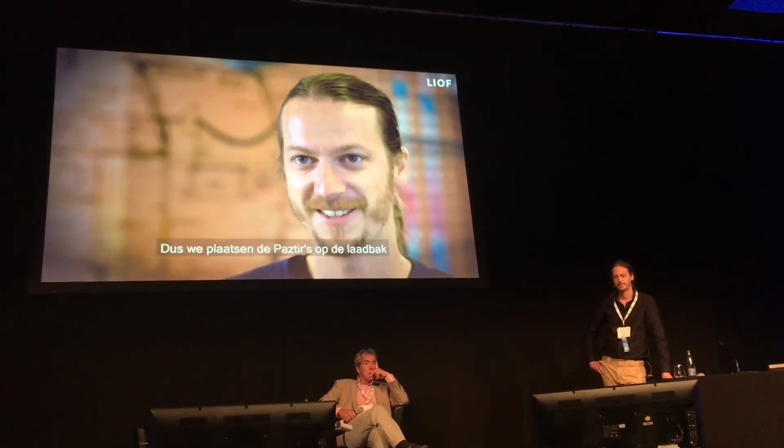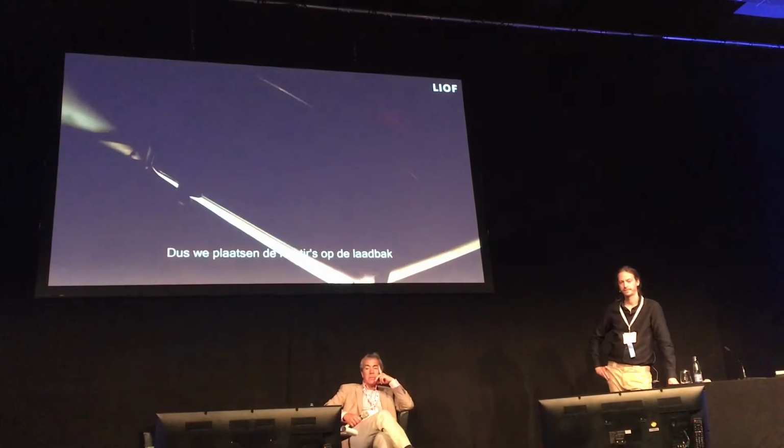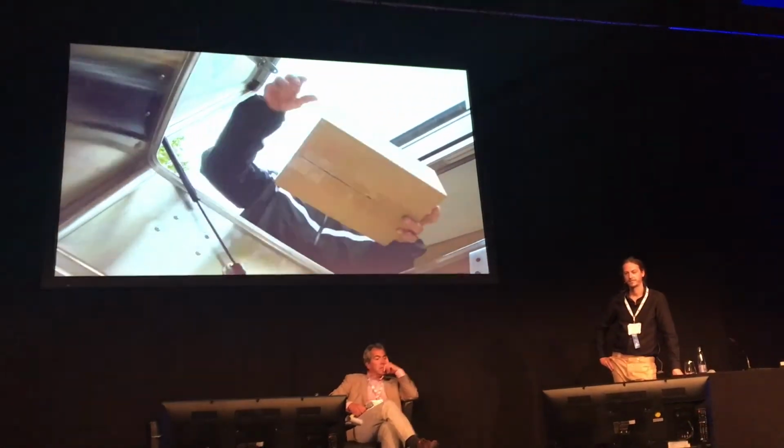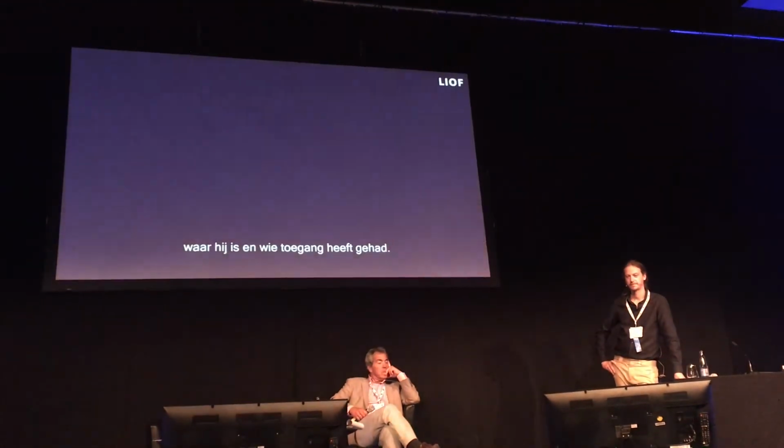So Pastir's place in here is on the box. Because when we are on the box, we always know what's inside the box, where the box is, and who had access to the box. These are the most important questions for all delivery companies.